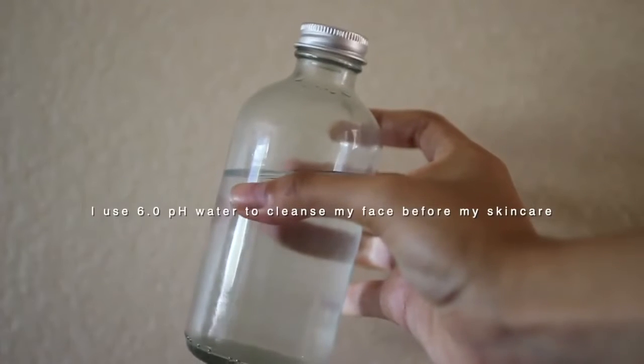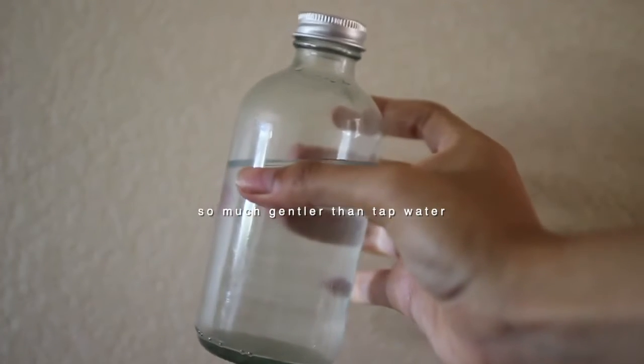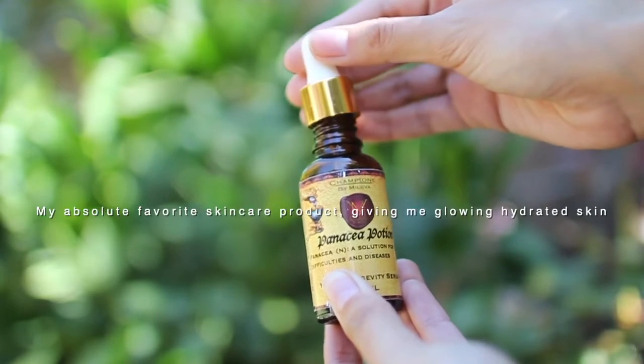I mean it, guys. So I use 6.0 pH water because it's much gentler than tap to cleanse my face. Then I will slightly pat dry my face, but I'll leave it a little bit wet because it allows this serum to fully sink in.